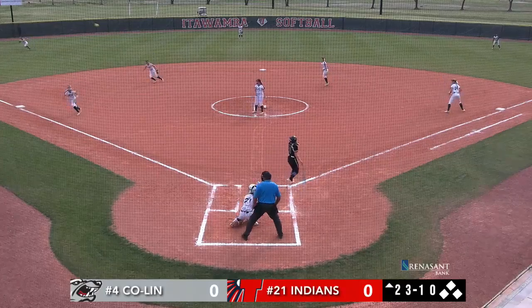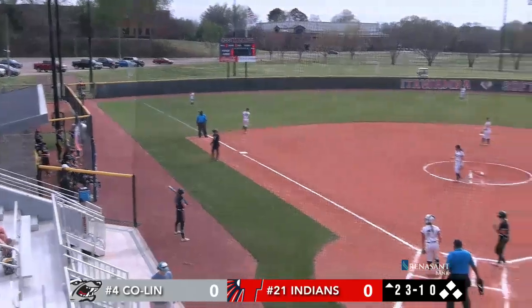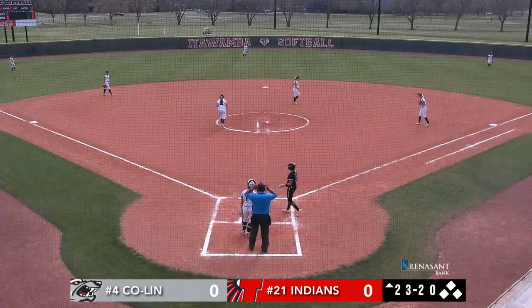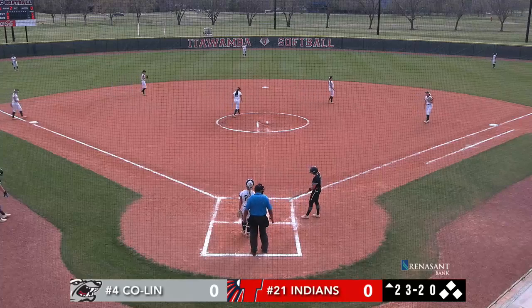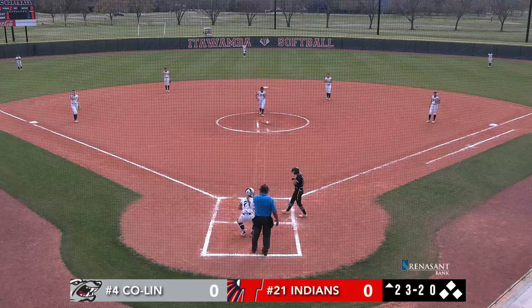Swing and contact. Diving effort by Shands as she has to work around the head coach of Holmes standing out there coaching third base. Can't quite haul it in, but great defensive effort there by Shands to try to make a play there. So now we're at a full count. 3 balls and 2 strikes.